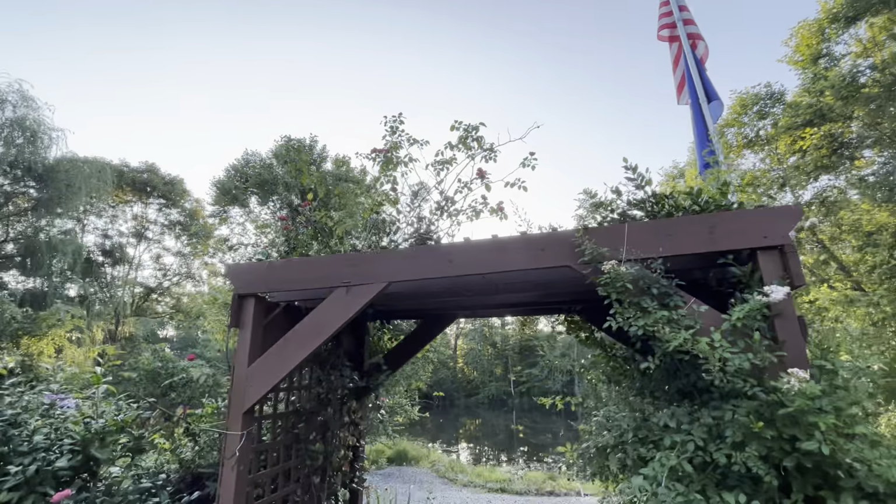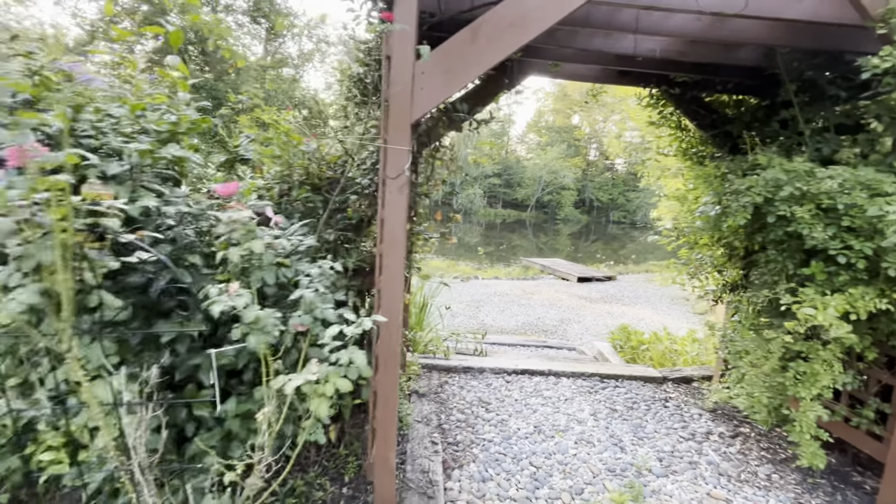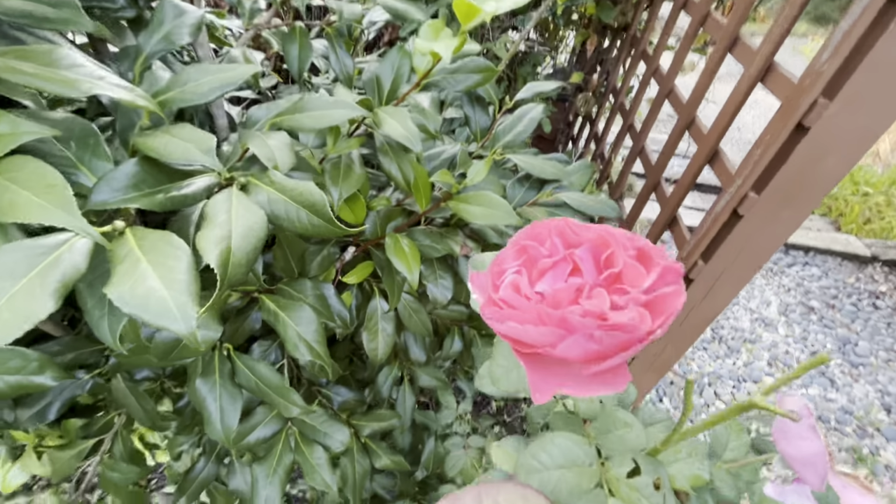Even our climbing roses up here, we'll get a better view of those in a minute. Up on top of the trellis, they're starting to give us some color again after taking a month or so off. We got our climbing rose here.